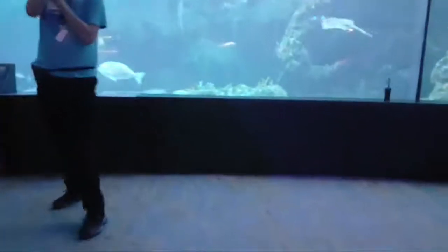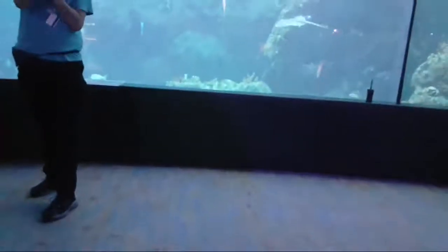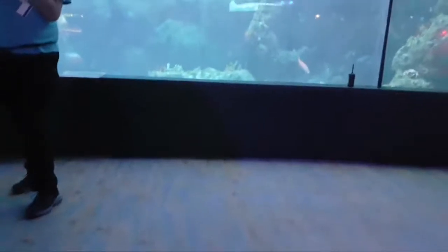Who here thinks the mako shark does not live in UK waters? I don't think it does. Oh, got a couple of hands up as well. A couple of hands up there.